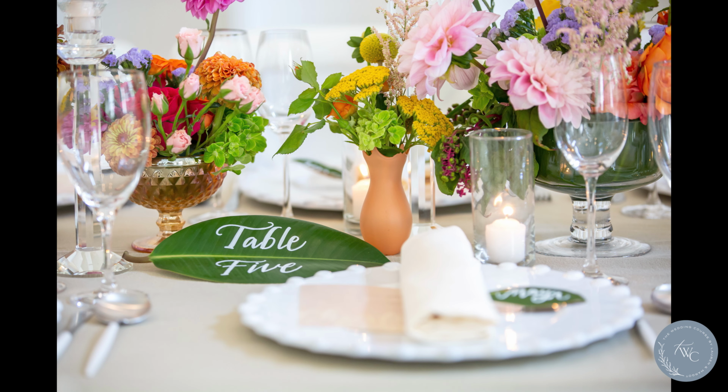I've also seen escort cards written on geometric patterns, on the agates I think we'd seen earlier as well, on coasters. It doesn't have to be a traditional card propped up on the table, although it's beautiful and nice, but I've seen succulents with people's table numbers, leaves, there's so many fun ideas to incorporate into your own floral decor when it comes to those cards.